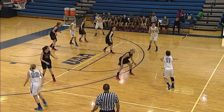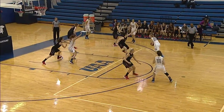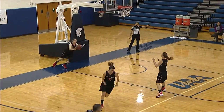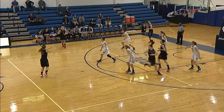Tartans love to take a lot of high percentage shots, especially ones around the rim. That's going to be a problem for teams that can't defend that. Case working inside. That's Hageman inside off the glass, and it's good. Kara Hageman, who's averaging 16 points, gets her first 2.